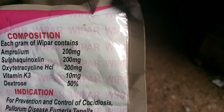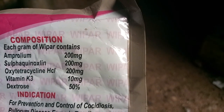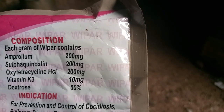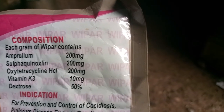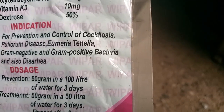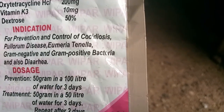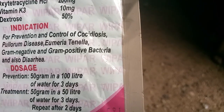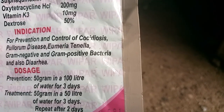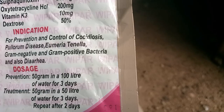Now, for this drug that is designed to treat coccidiosis, you can see that you have amprolium and sulfaquinoxaline inside. This tells you that this drug will work effectively for coccidiosis. And the oxytetracycline inside is indicated to treat a bacterial disease also. So this is the drug for coccidiosis. You can see here the dosage is indicated: 100 gram in 100 liters of water, 50 gram in 50 liters of water. I also speak on how to understand gram with a tablespoon or a teaspoon in my video. You can check the description or wait till the end of this video, where I'm going to bring it out for you to watch.